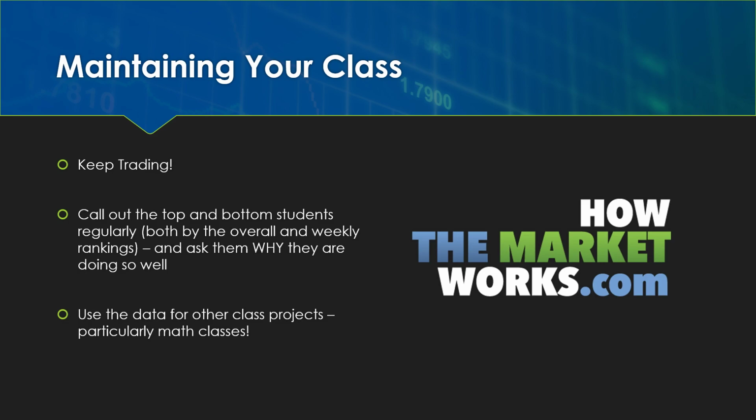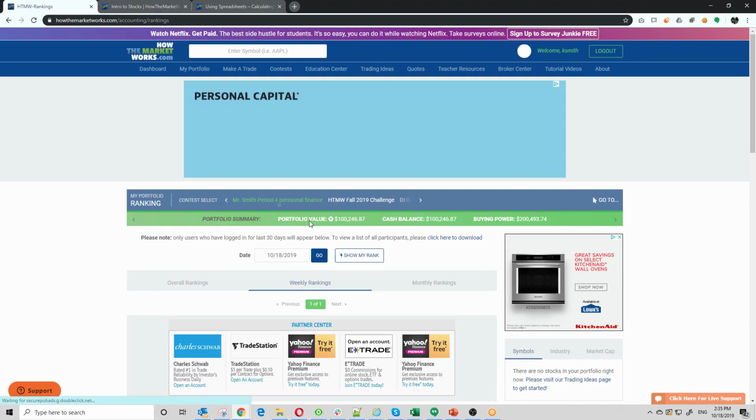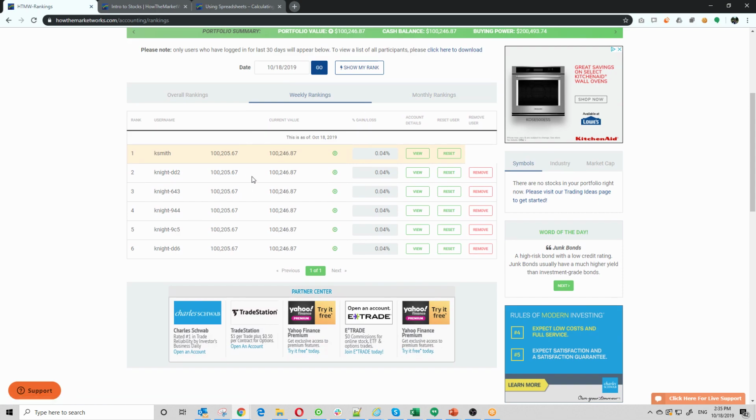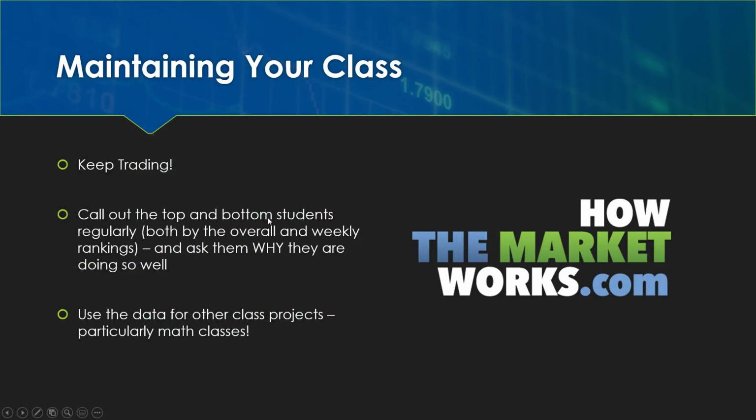Second, call out the top and bottom students regularly, both by their overall returns and weekly rankings. You can see on the rankings page, there's a tab here where students can see their rankings by week and by month too. So just because they're not the top right now for the whole week, the whole competition, they could still be doing really well for the last week. So the idea here is ask them why they're doing so well. Try and have students stay on top of what's going on in their portfolio too. And if they're doing well, they're probably going to want to talk about it, so that's a good thing.